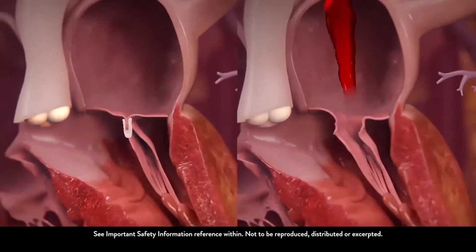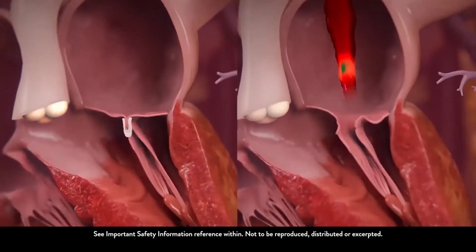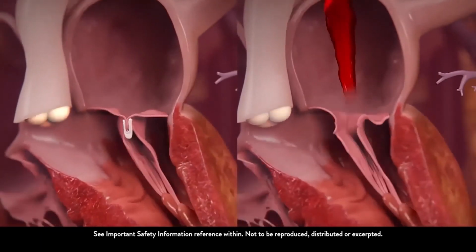Once we're happy with it, we are able to remove the system and assess our final product. We're able to put more clips in if we need. Many times we're trying to do one clip and done, because we do have multiple clips, but we're able to always go for a little bit better if we don't. That's the MitraClip system. Outstanding.